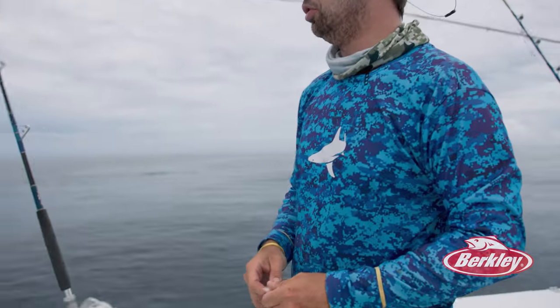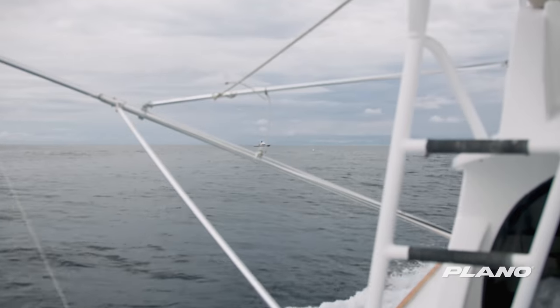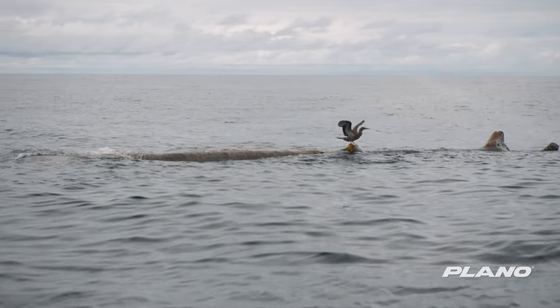Cool fish. We're going to head further offshore. Keep searching for more. We did see more marlin here. Do you think we should keep trolling here? Yeah, we're going to keep trolling here. We did see more. There must be some bait somewhere here.